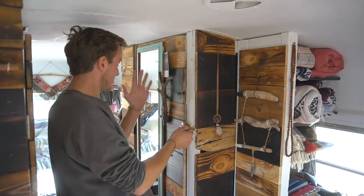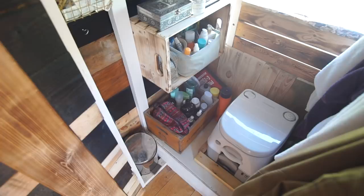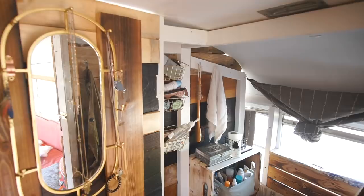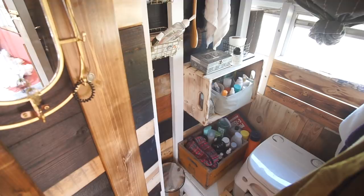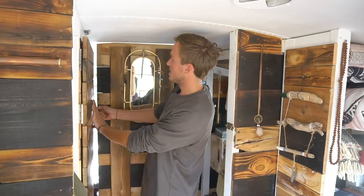So this is our washroom. It has a nice mirror in the front. And it's really, really small, but it has everything in it we need. We have a little porta potti for just emergency situations, and all our towels and shampoos and random toiletries. To make the bathroom a little bit bigger, we can open the bathroom door and the closet door, and then we have a little bit of private space to change clothes. So that's really cool.